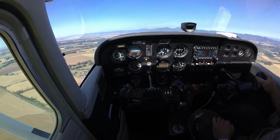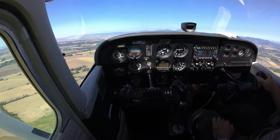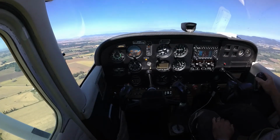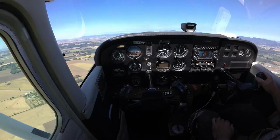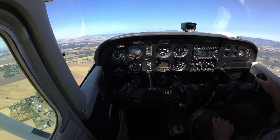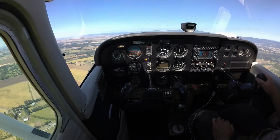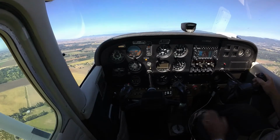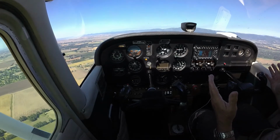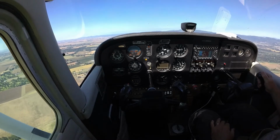So as you can see, when we're climbing out at 90 miles an hour, the nose is pitched just about to the horizon. That'll give us right at 90 miles an hour. Takes quite a bit of right rudder to keep the ball in the center. And we use the trim wheel to set the trim so that we could actually be hands off on the yoke, and it will still maintain the same climb pitch.